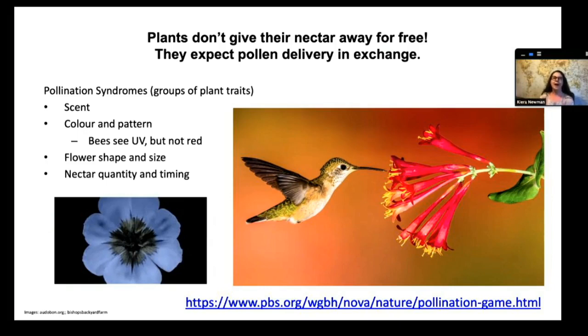On the right here, I've shown a hummingbird because it really shows how the flower shape and size is directly related to the pollinator that it's trying to attract. So you can see that the bill or beak of that hummingbird is just the right length, that nectar, which is held right at the base of that flower by the stem, that hummingbird is going to have to get its bill all the way in there to get the nectar. And in the process, it'll get some pollen on its face. And then when the bird moves to another flower, that pollen is going to be dropped off and delivered in exchange for the nectar.